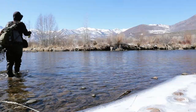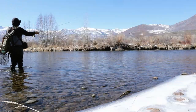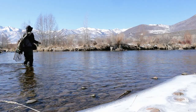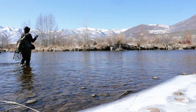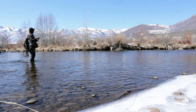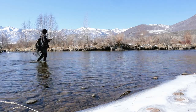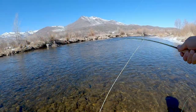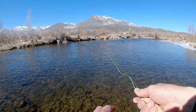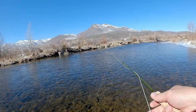Alright, we've got some more rising fish in front of me in this run. They're kind of on this closer edge. Yeah, right in the riffly stuff. That one's pretty close to me. Probably shouldn't walk up any more than I am. There's a lot of fish in here rising, actually.